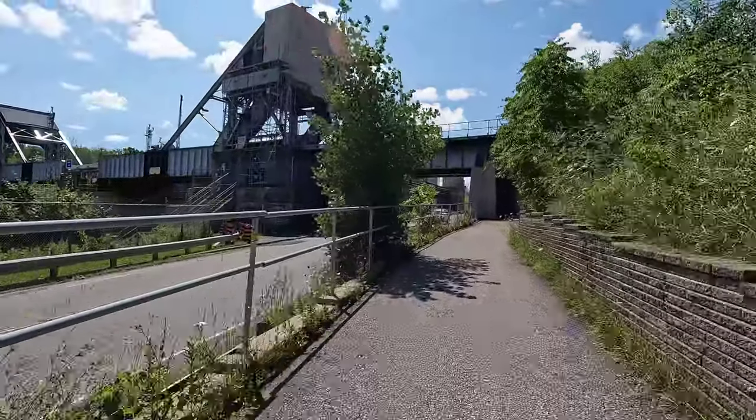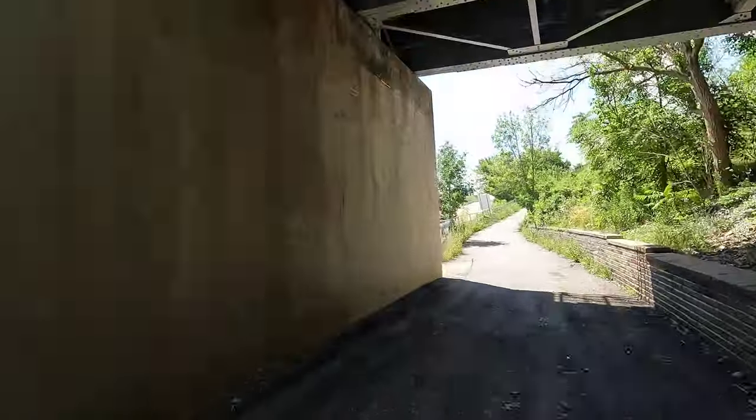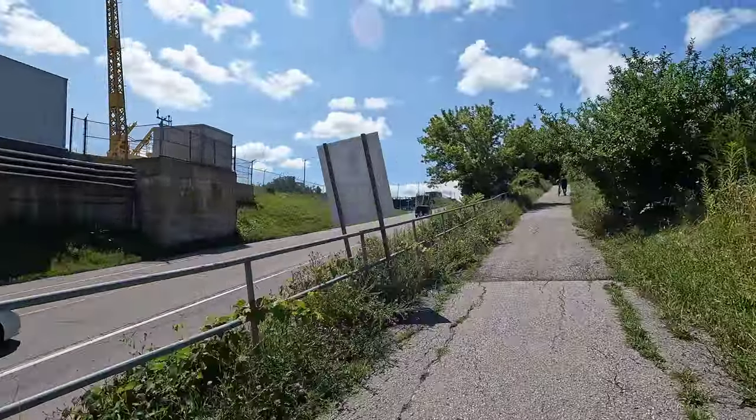Between Port Weller on Lake Ontario, south to Port Colborne on Lake Erie, 8 locks are going to lift vessels 326.5 feet over the Niagara Escarpment.